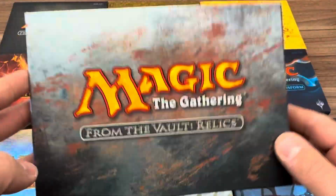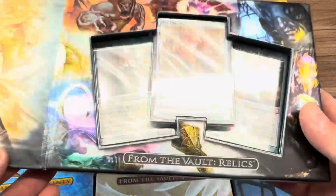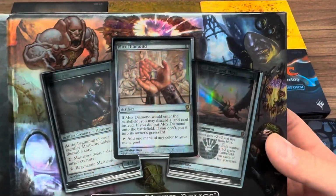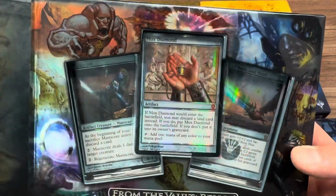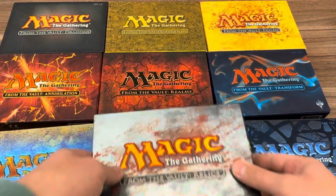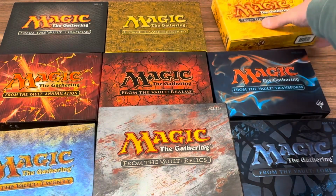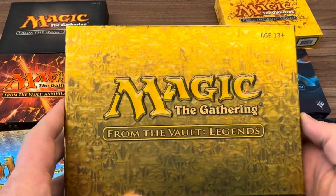This is one of my favorite Magic: The Gathering products of all time. I kind of collect From the Vault Relics. It's one of the ones that I really like. I love this artwork. I love the Mox Diamond. I love the history of this being the only reserve list card to see a print in this type of product. From the Vault Legends, really cool one.